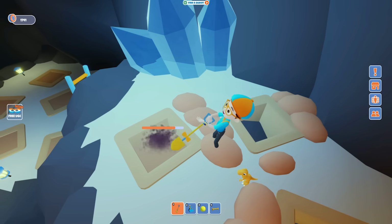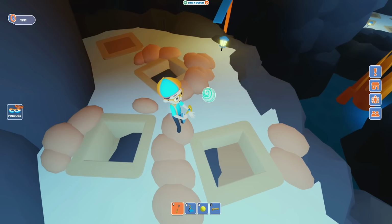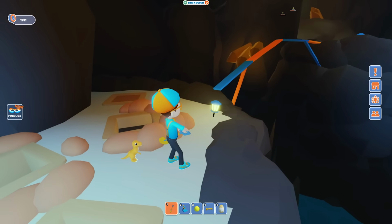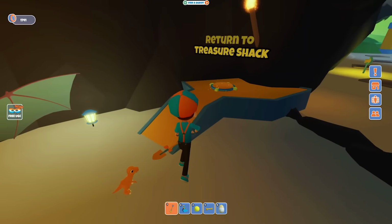Maybe there's an egg here. Whoa, look, there is an egg. Yeah. Whoa, we did it, we found an egg. Well, we better take this back to the dino egg hatch zone and see. We found a common egg. Bet if we keep digging, maybe we'll even find a rare one.